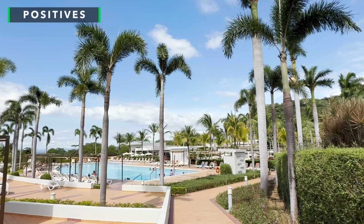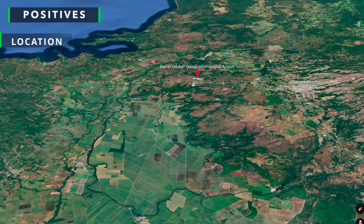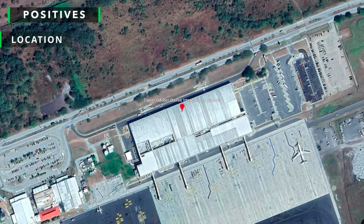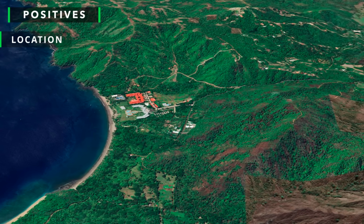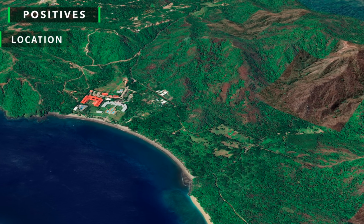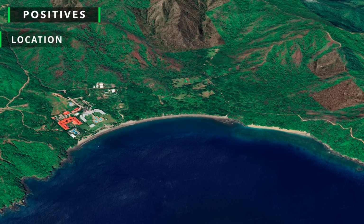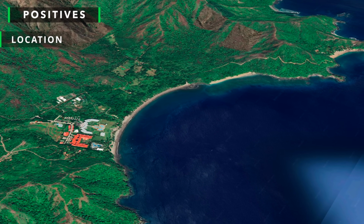So those are the negatives, but what about the positives? The first one is location. It's potentially perfect. It's one of the closest resorts to the Liberia Airport. Plus, Riu Palace Costa Rica is situated in the Guanacaste area, where most resorts are double or triple the price. And that's because of the prestige, the beauty, and the exclusivity of the overall region.